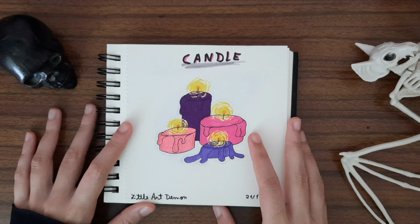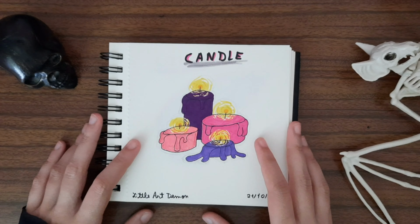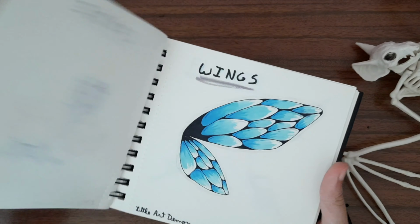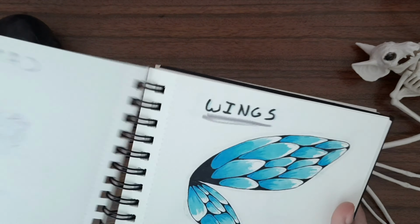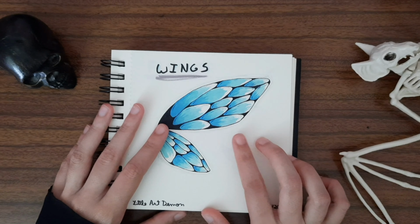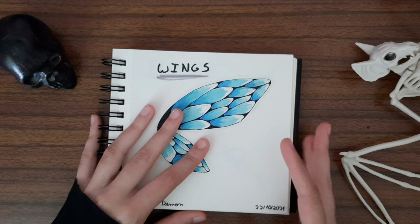Candle is done. As you can see, I just drew 4 simple candles, and that was day 21. Now we have day 22, which is wings, and it's one of my favorites. I really like the textures of the wings and the gradient.